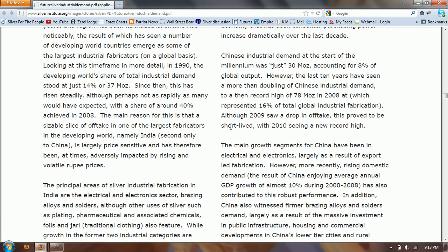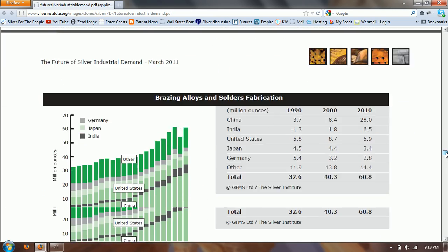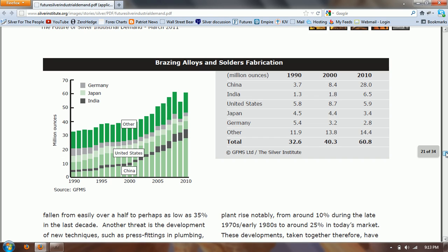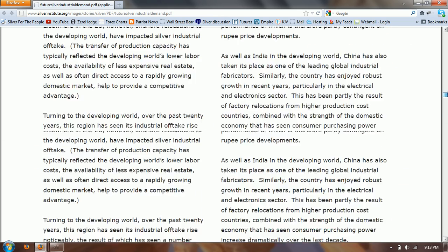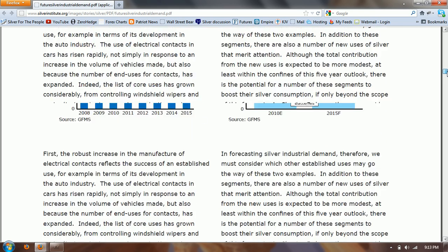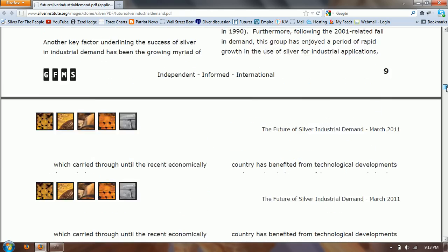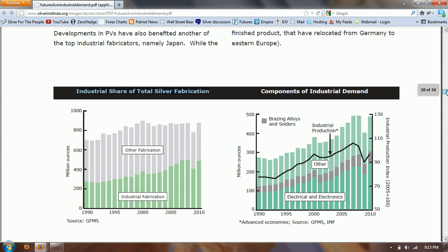Now there's some other charts on here that give a more detailed view, and that's going to be brazing alloys. It gets very deep into the uses of silver. I highly recommend this article. There's one chart here that gives us an overlay. Oh, I'm sorry, that was this chart here.